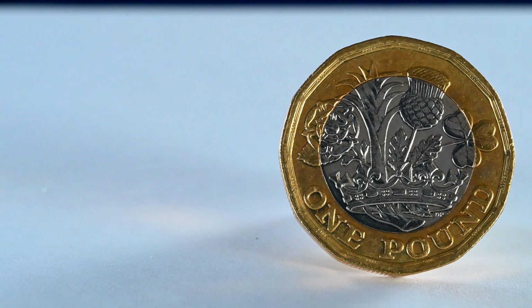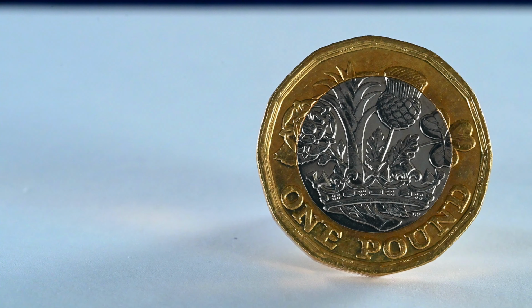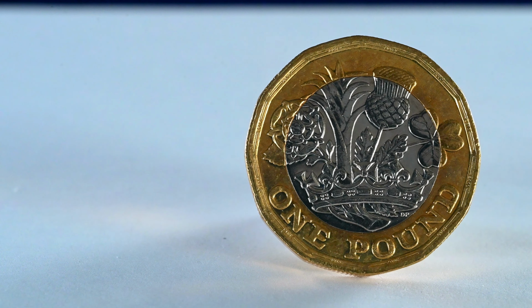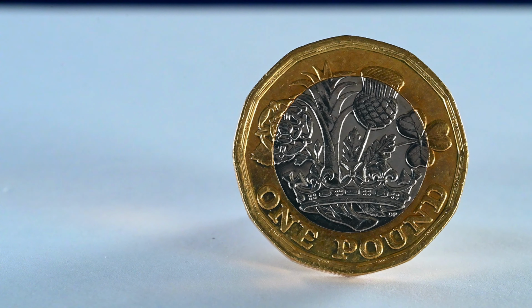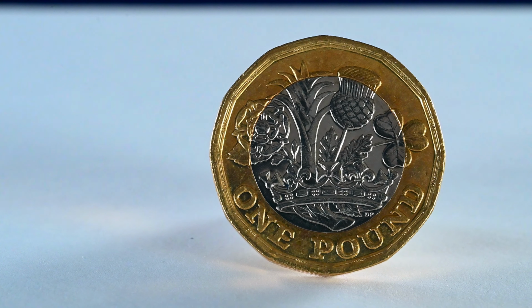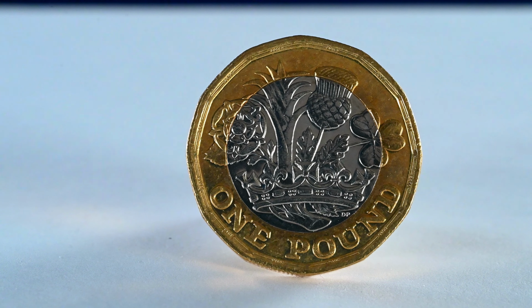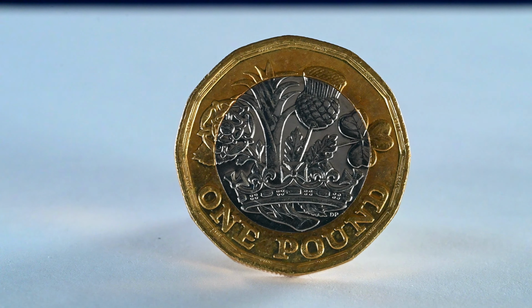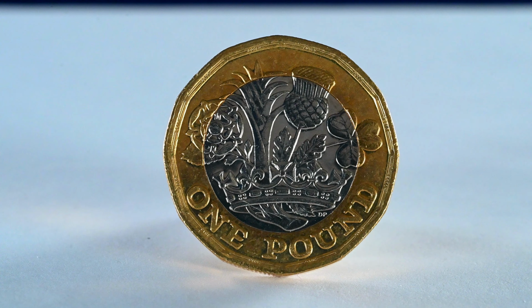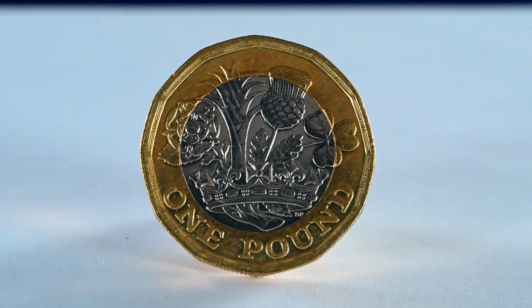With the introduction of this style of £1 coin in 2017, the coin was said to be a counterfeit-proof coin. At the time, it was heralded as the most secure coin in the world, and other countries have ordered similar style coins to be made by the Royal Mint for use in their own circulation. What makes this coin so secure then? Well, it's a bimetallic coin.